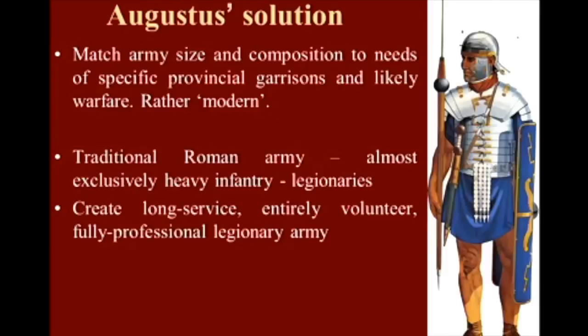So Augustus's objective is he has to try and match army size and the composition of the army to the needs of specific provincial garrisons and to the needs of warfare. It's rather a modern concept. Ancient states didn't normally think in these terms. We take it for granted. It's an obvious, sensible thing to do, to think about what your empire is like, where it is, what its needs are, and how you provide for that. In the ancient world, states normally didn't do that.